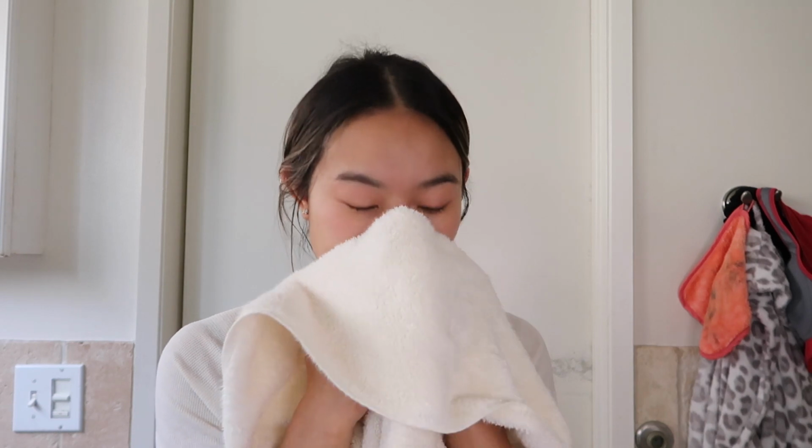Once you're done rinsing your face, get your towel and pat your face dry. Make sure you're patting your face because the skin on your face is the most sensitive skin on your body. So I always suggest to pat your face so that you don't cause any harm or irritation onto your skin. Right? After I cleanse my face, I like to follow it up with a toner.